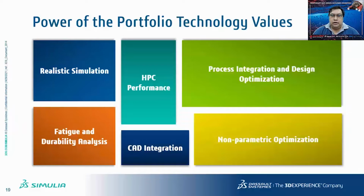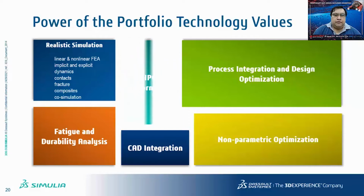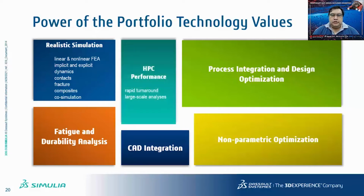So let's have a look at the values the power portfolio technologies offer. First, realistic simulation, the foundation of SIMULIA. It offers linear and nonlinear finite element analysis. It has implicit and explicit dynamics. We have contact analysis, fracture, composite, and cost simulation. Next is high-performance computing. Realistic simulation is valuable, through HPC, to achieve rapid turnarounds even for large-scale analysis.